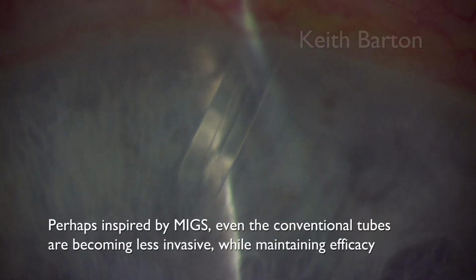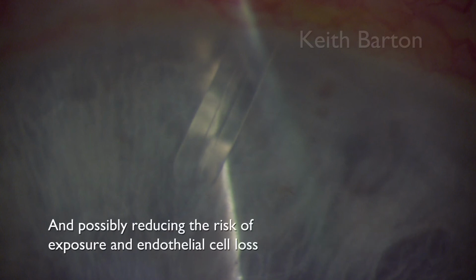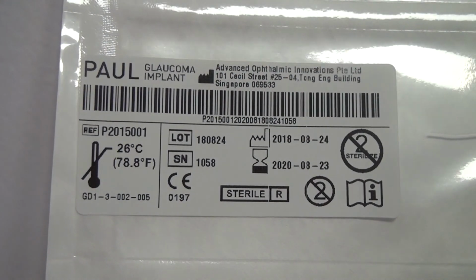Perhaps inspired by MIGS, even conventional tubes are becoming less invasive, possibly reducing the risk of exposure and endothelial cell loss.